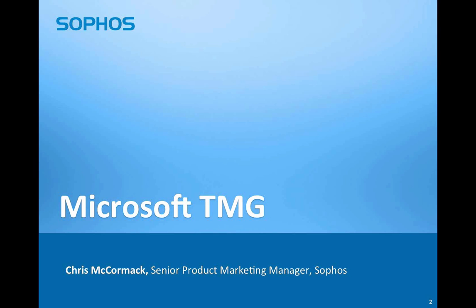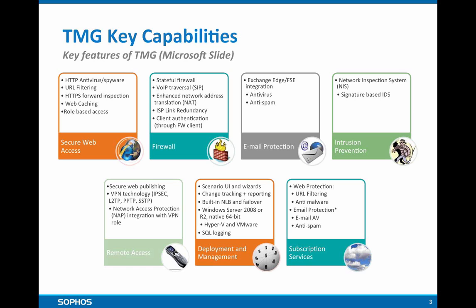Now, not everyone used all of these things. Some organizations really used TMG to protect and add a layer of security to Exchange access for external users. Others used it strictly as a firewall. But I have a list of features that we've talked to IT managers about that are considered the most important features to have, and I'm going to quickly run through that. But before I do, I thought we'd recap on what exactly has happened to Microsoft TMG.